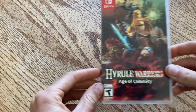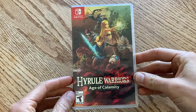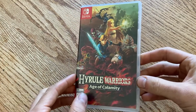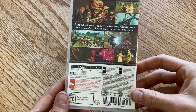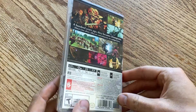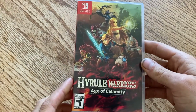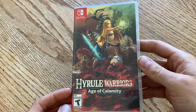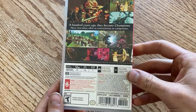The first Switch game that I got in the month of September was Hyrule Warriors Age of Calamity. This was my anniversary gift from Autumn. I'm very excited about it and I'm grateful, and I already played through it and I have a casual review for it, so check that out. I really like the case of this one, probably because I'm such a big fan of Legend of Zelda Breath of the Wild, and this is just tied directly to it.